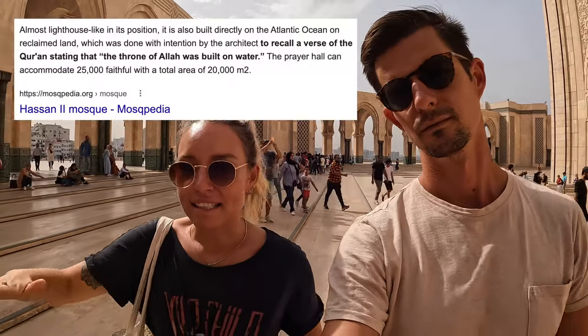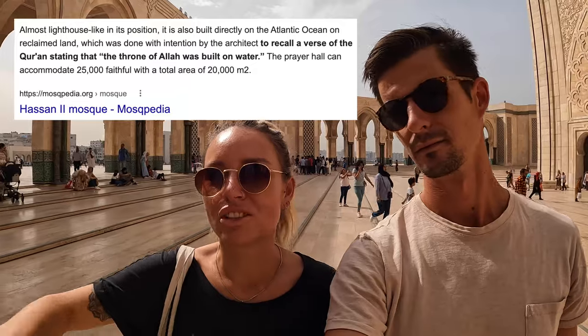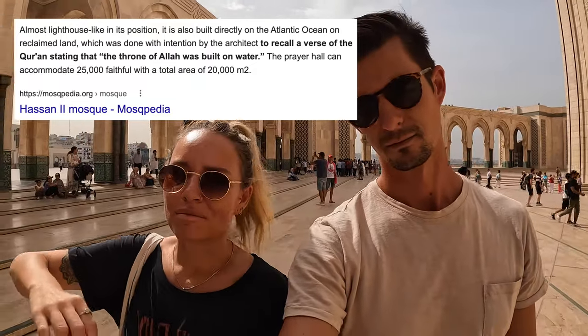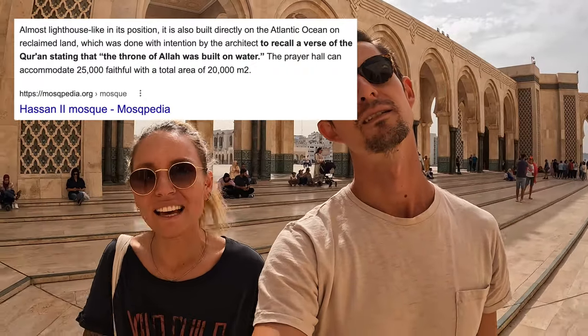Apparently it took 25,000 skilled tradesmen to actually build this mosque, and one of the epic things about it is it's built over the water, so it's not just built on the land. And they did that because I guess in the Muslim religion it has something to do with God being above the water or something like that, so they wanted to represent that in a way. But yeah, very beautiful. We're walking towards an entrance. We're gonna see if we can actually get in.